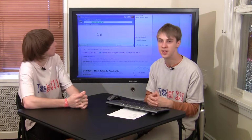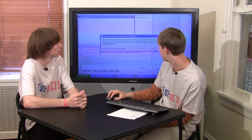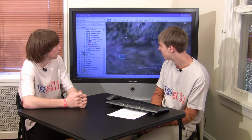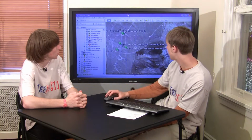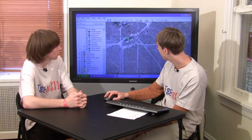One thing about Google Earth is you have to be online in order to use it because it downloads all the imagery from the internet. Same as Google Maps. Right. So it's now flying to this location that we loaded. You see it's downloading the images as we go. So this is a particular ghost town in Nevada that they've push pinned.